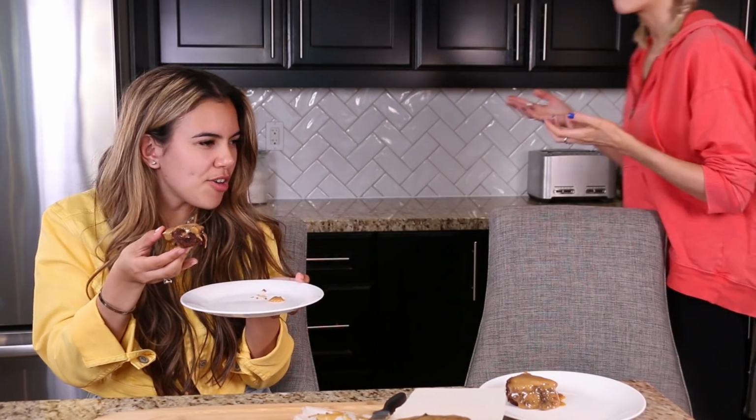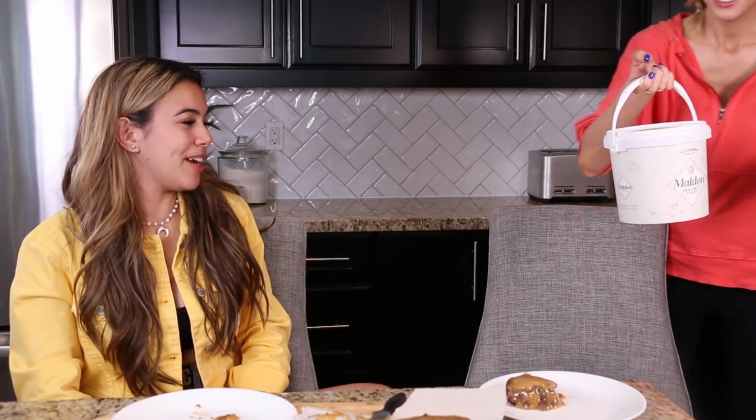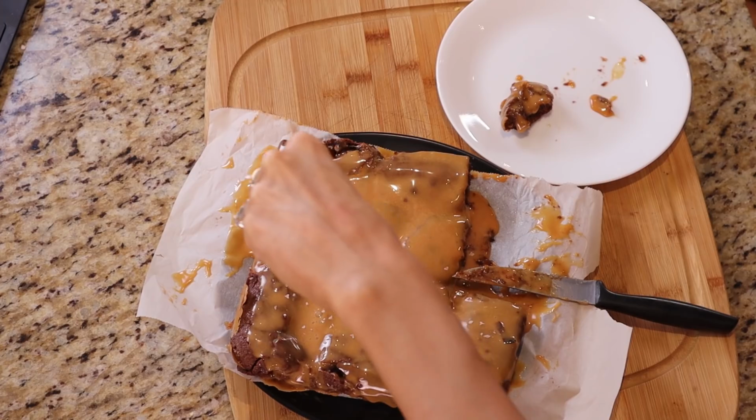That's really good. I don't think they put salt on top, but honestly, I don't really like salt on top. No? Okay, I'm going to put some on top of mine. Whoa! That's a special salt. Satisfying. Perfect. Now I'm going to taste it with the salt. If I can lift it up. Oh my gosh. I like caramel. Look at this. This is crazy. How do you feel? I like it with the salt.